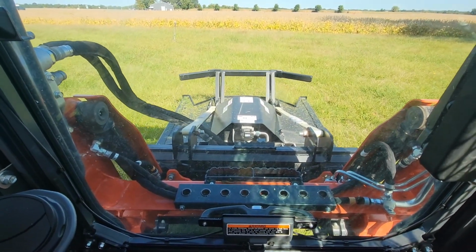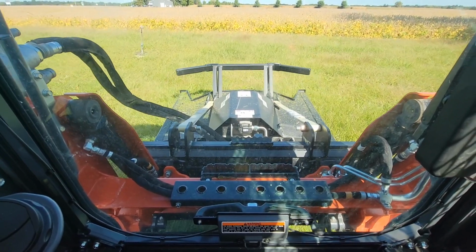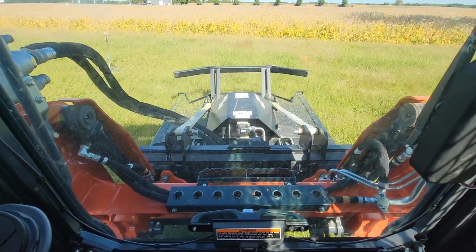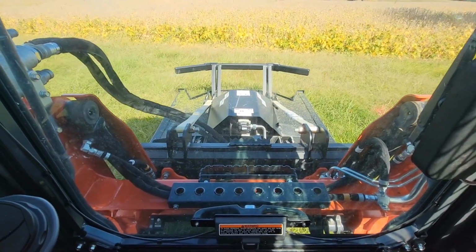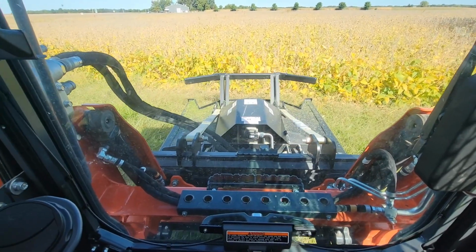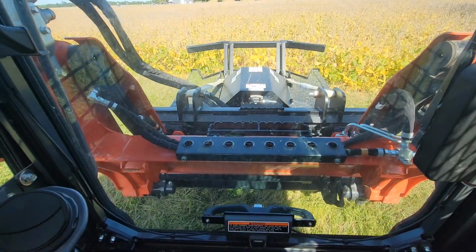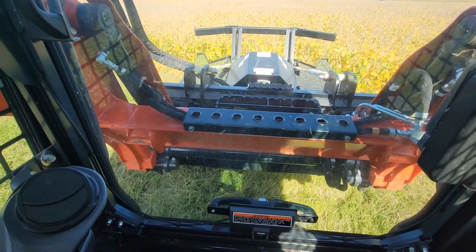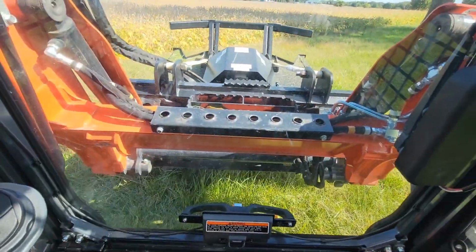You tilt it back just a little bit, that way, you know, kind of keeps the blade up. And then now we're cutting the grass. The grass, I guess, was longer than I thought, but let's take a look at it. Look at that. Smooth. Let's go ahead and lift her up a little bit, turn her around, see how that path looks.